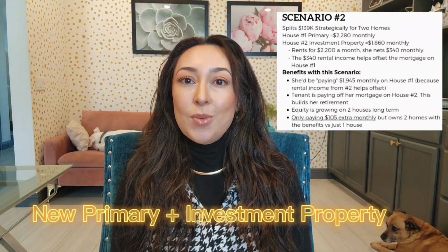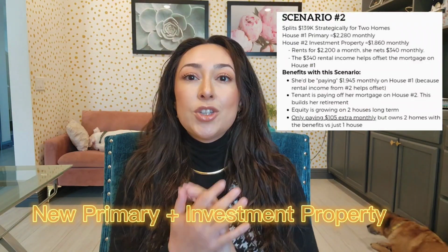Strategy two would be more moving parts, but bear with me because this is where it gets fun. She would split up the net proceeds from the sale of her house strategically and would buy two homes with that money. House number one would be her new primary home. So it would be the same price and details with that first option, but she'd be putting less of a down payment down. So the estimated monthly payment would be $2,280 a month. So it would be a little bit higher.